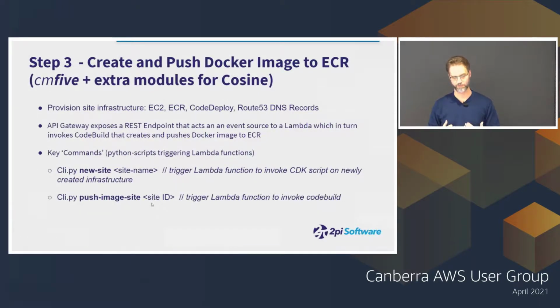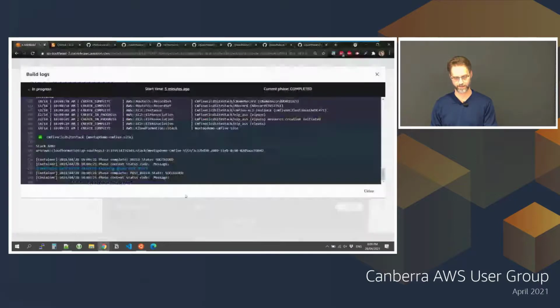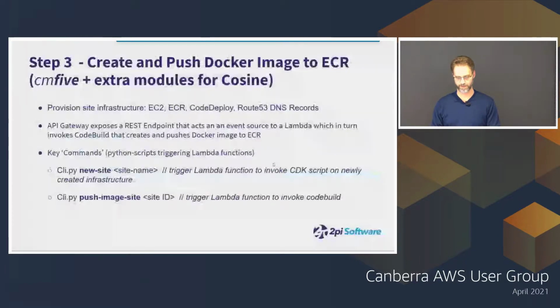So these are two separate steps, because new site is something that you do only once for a client, but push image is something that you do every time you have a code update. So you either have a new feature, then you need to create a new Docker image to push into that server, or you have a hotfix or bug fix, then again, you need to use push image to push that image to the ECR site and then deploy it to the server. So let's have a look at that. That still takes a bit. So let's go back to the presentation.